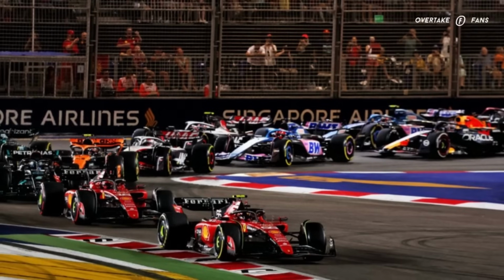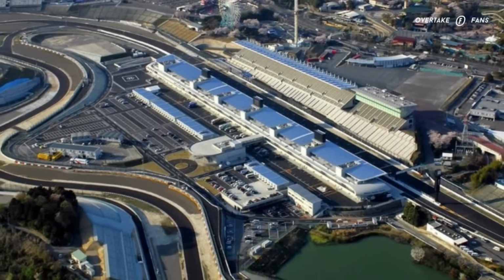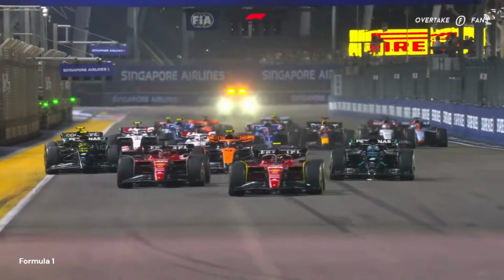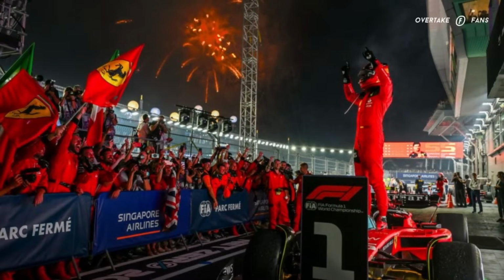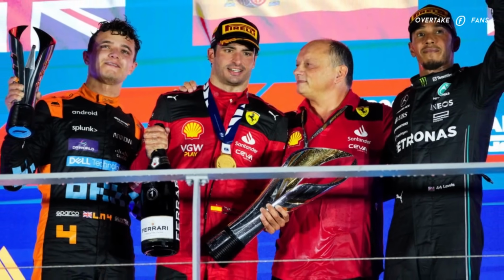After witnessing a breathtaking race at Singapore, we now move on to Suzuka for the Japanese Grand Prix. Singapore, as we expected, produced a 5-star race, with Carlos Sainz and Ferrari taking the race win, with Lando Norris of McLaren and Lewis Hamilton of Mercedes covering the remaining podium places.